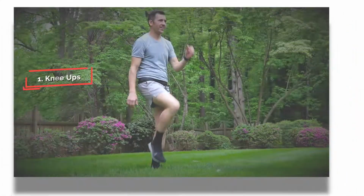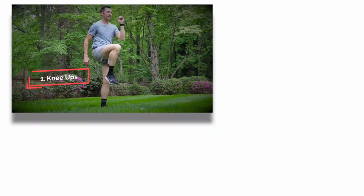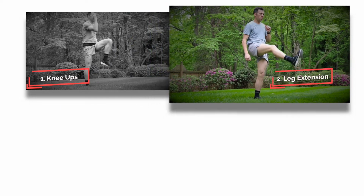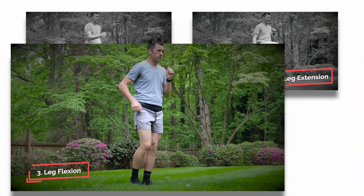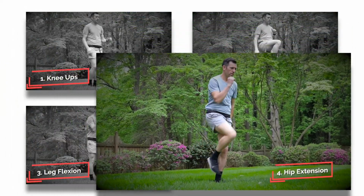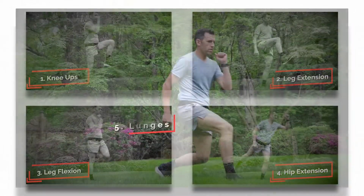Number 1, knee ups. Number 2, leg extension stretch. Number 3, leg flexion stretch. Number 4, hip extensor stretch. Number 5, lunges.